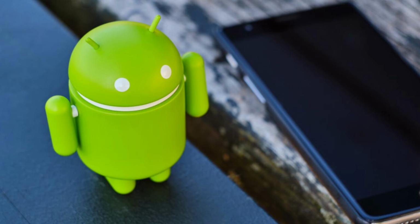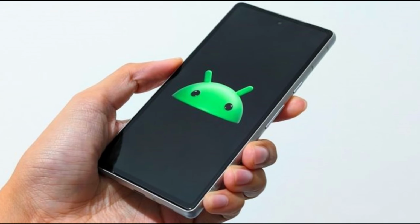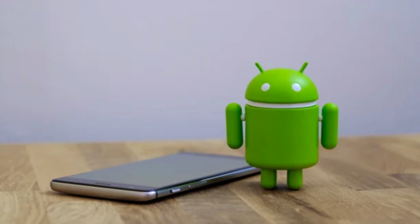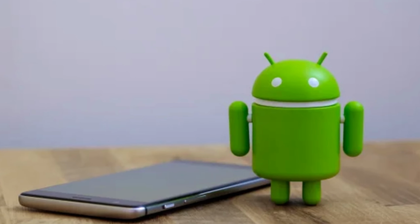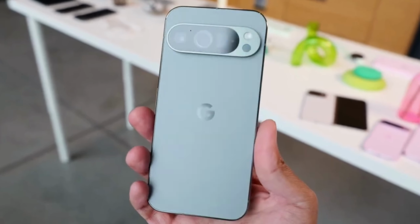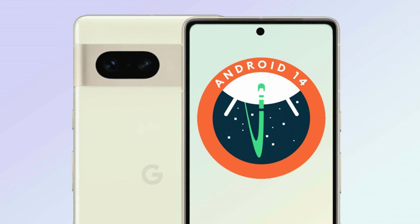So what's causing this issue? Well, it's not exactly clear why this bug exists, but we know that it's directly tied to the Android 15 beta software. Interestingly enough, this problem doesn't seem to exist on the stable version of Android 14, which is what the Pixel 9 ships with and what most people are still running. If you're using Android 14, Android Auto should work just fine for you.